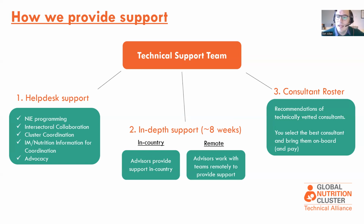And then the third service is our consultant roster. We have a roster of over 100 consultants with different technical specialities, as mentioned before, and they have been vetted by the Alliance, although they haven't gone through references or background checks; that would be your responsibility. We can provide the contacts and the profiles, and you would then go through your own internal recruitment procedures and contract and pay them.